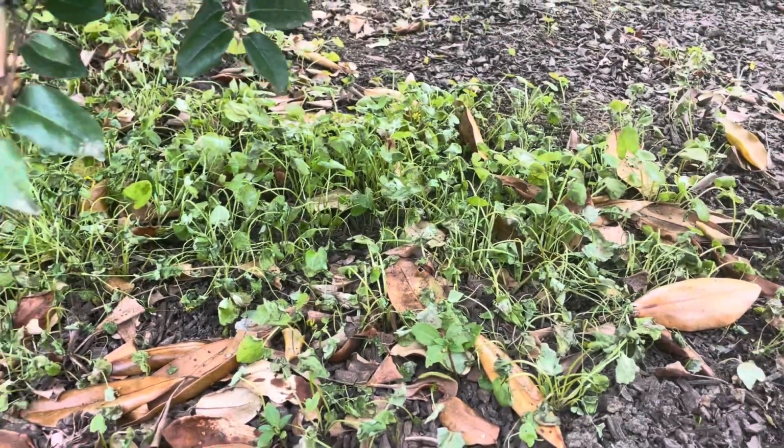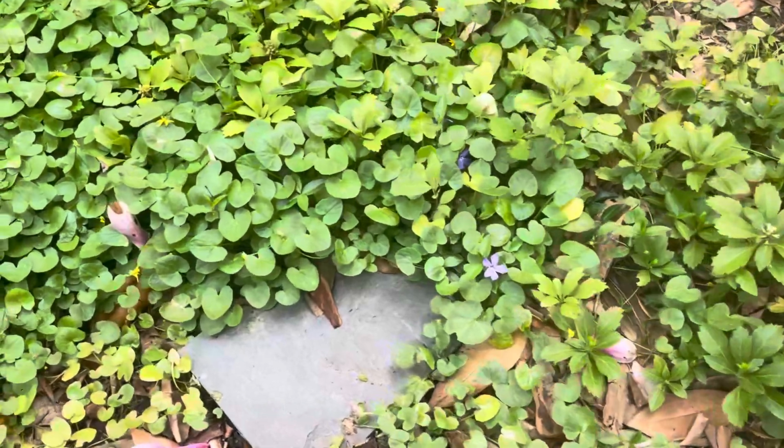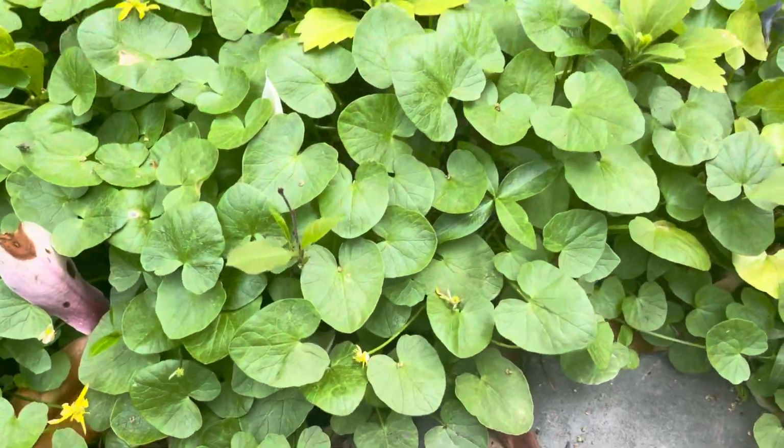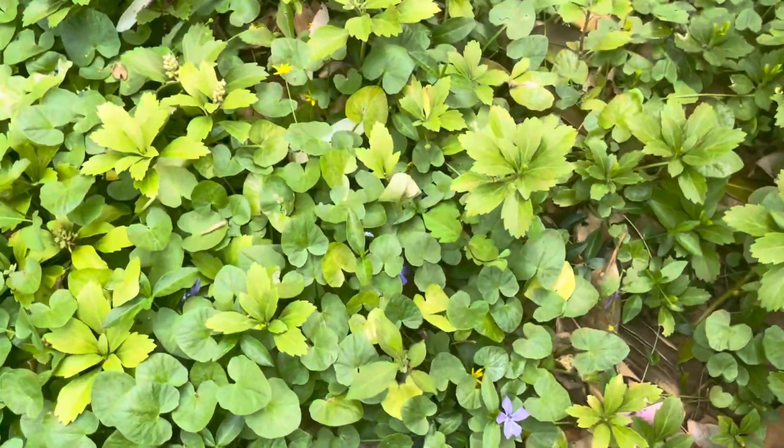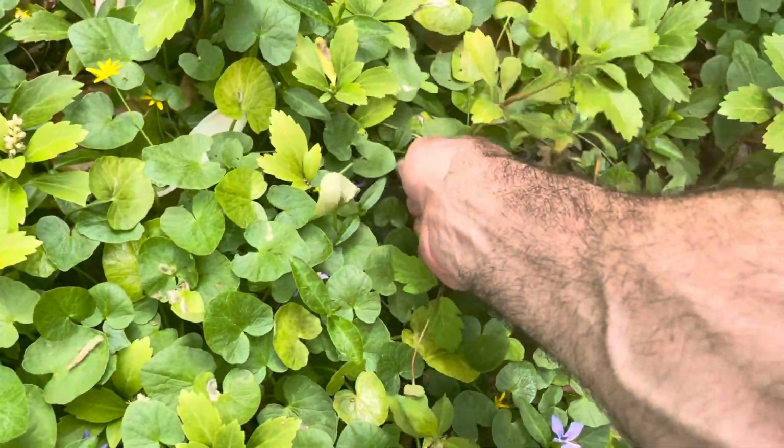But the lesser celandine had created a canopy. Now you can see that there's other lesser celandine over here that is right next to my pachysandra that I don't want to kill. Japanese honeysuckle, huh?